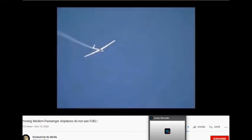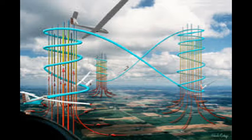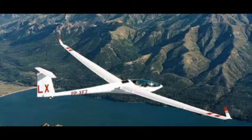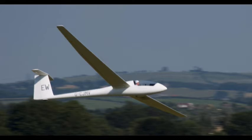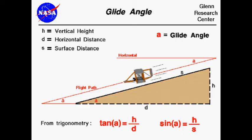So, do you really think this proves that passenger airliners do not use fuel? How does it prove this? This is a non-powered aeroplane. A glider relies on air currents and thermals to keep it airborne. Gliders are lightweight and they have long, high lift efficient wings, just as this guy says. And this guy clearly says if this aircraft was at an altitude of 1 mile, it could fly for about 35 miles before it would hit the ground.